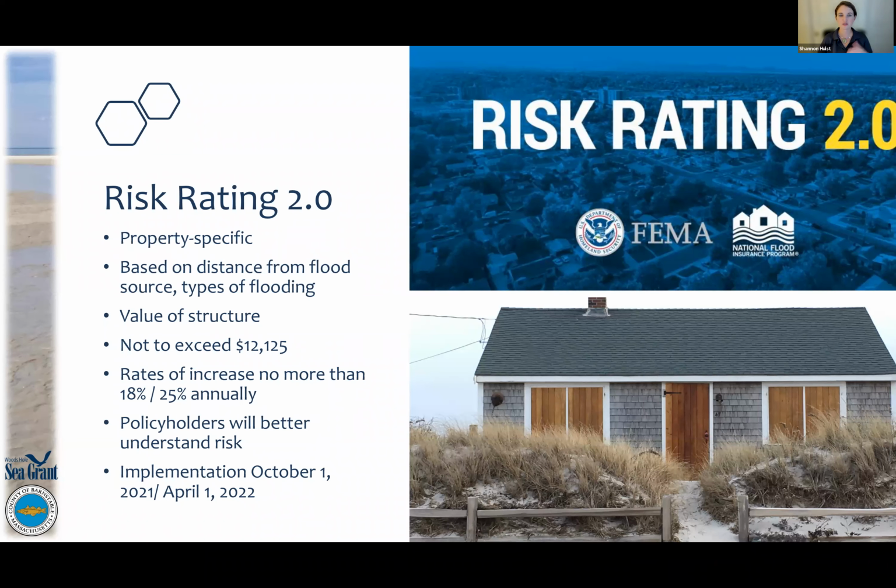Again, those rate increases, they are still there, but your final target number of when the increases stop, that may change, but there's still the annual 18% or 25% rate increases. With Risk Rating 2.0, there will be a letter sent out to policyholders helping them understand their risk and explaining that better. I hear from a lot of folks who say, I've lived here for 30 years, it's never flooded. And they assume that means therefore it never will. The reality is that they've been lucky.